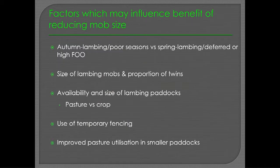So just in terms of factors which may influence the benefit of reducing mob size on lamb survival, based on our work in Pingelly, lambing in autumn when you've got less feed available, or in poor seasons, there may be a greater benefit of reducing mob size on lamb survival in comparison to lambing later in spring or when we've got deferred or high food levels. The size of your lambing mobs and the proportion of twins. So obviously if you've got more twins and you're reducing their mob size, you're going to improve lamb survival to a greater extent than if you had a high proportion of singles.